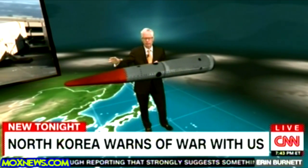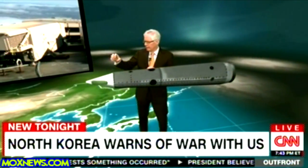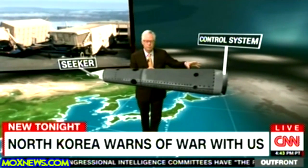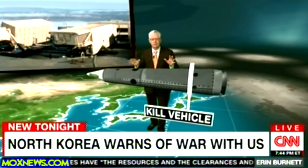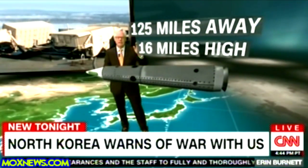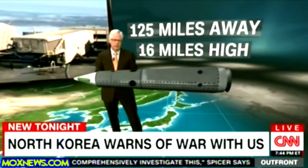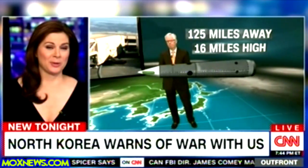The front end has some advanced electronics in it. The shrouding will break off in flight as well, exposing an infrared seeker up here, which will help guide it right to the target, and then a control system down here helps push it into the final impact up there. They call all of this the kill vehicle, and its range is pretty impressive. It can go downrange, for example, as the crow flies about 125 miles away and about 16 miles high to engage its target.